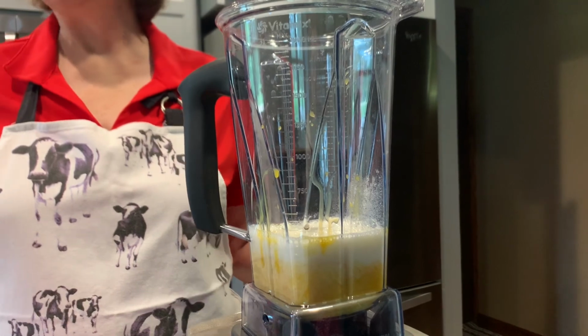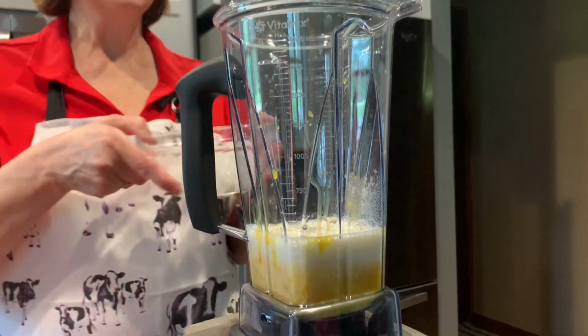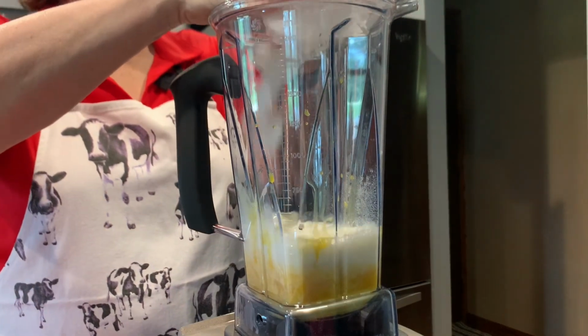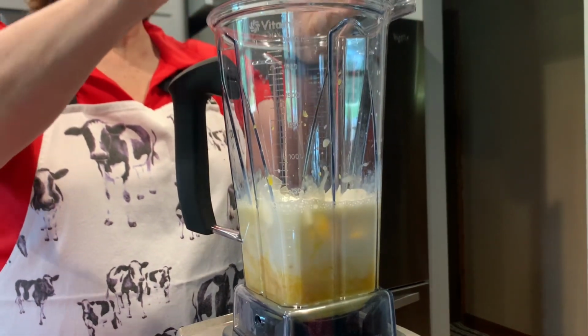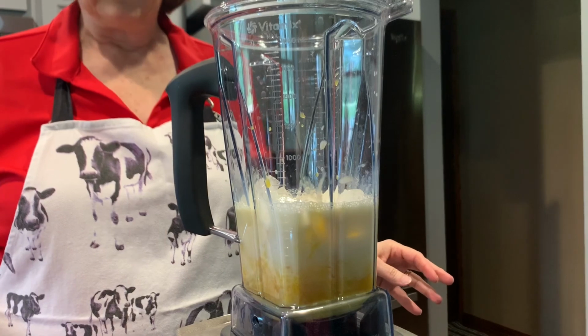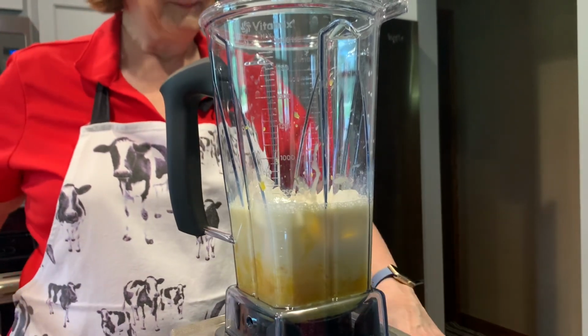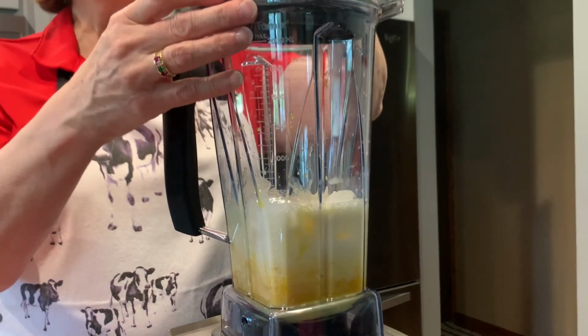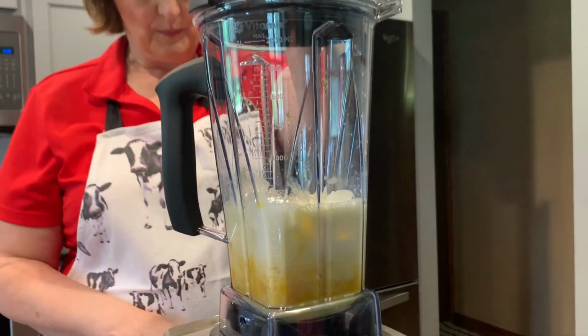There's one more secret ingredient, ice cubes. You need about 12 ice cubes. Mine are kind of small, so I'm using 24 ice cubes. And this is going to make 2 servings. So we're going to turn it on and get it going, so plug your ears.